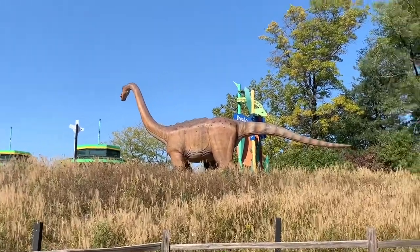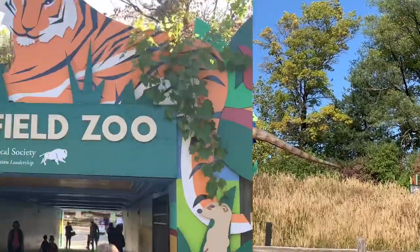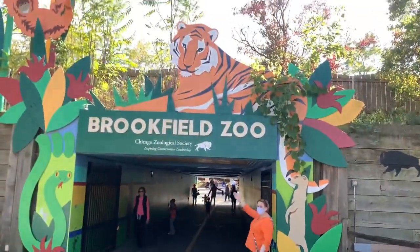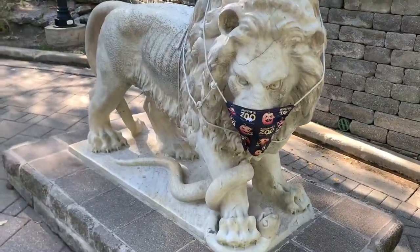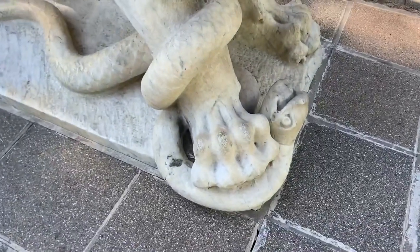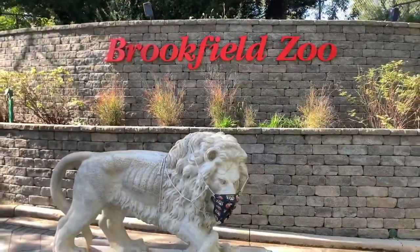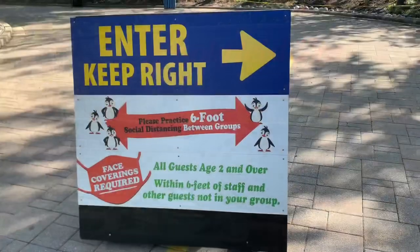Since July 1st, 1934, Brookfield Zoo has and continues to be a wonderful place to visit, to learn, explore, and get up close to many wonderful animals. Here's a great example of the times we're in. Keep your face covered even while hunting. Due to COVID, precautionary measures are mandatory, such as face masks and social distancing.